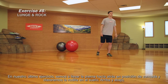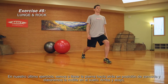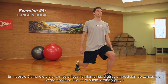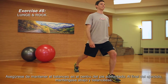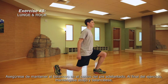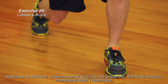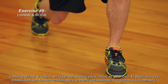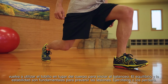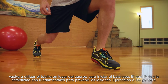In our last exercise, we're going to step our leg back into a lunge position and dip that back knee down to the floor, up and down. Make sure you're still balancing in the center of your planted foot in the front. At the end of this set, stay down and rock. Again, using your ankle to rock rather than your body. Balance and stabilization are an important exercise for injury prevention. Use it or lose it.